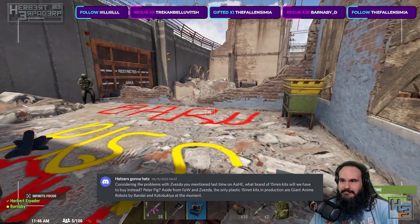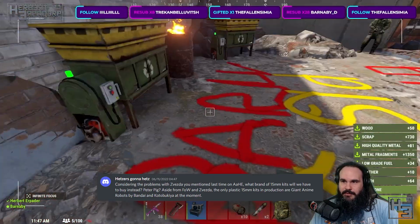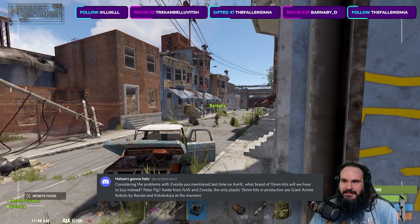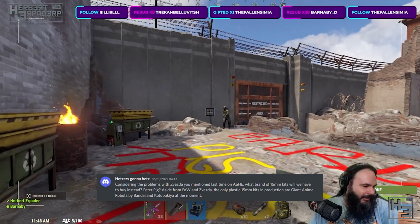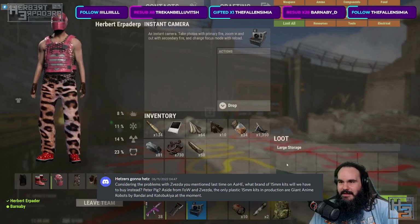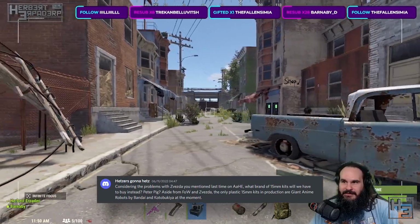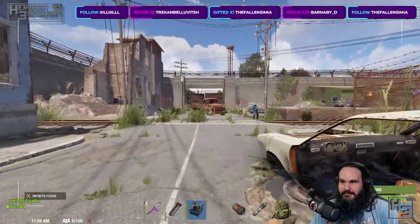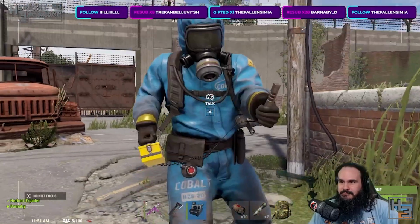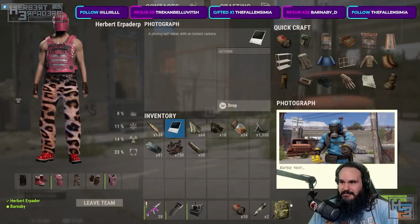Hetzer's Gonna Hetz said, considering the problems with Zvezda you mentioned on the last Ask a Herbert Erpaderp, what brand of 15mm kits will we have to buy instead? Peter Pig? Aside from Flames of War and Zvezda, the only plastic 15mm kits in production are giant anime robots by Bandai and Kotobukiya at the moment. There is also the Plastic Soldier Company, and their kits are pretty good. I guess they don't really churn out a ton of models all the time, but they do have a good selection, and their kits are pretty fun to build.